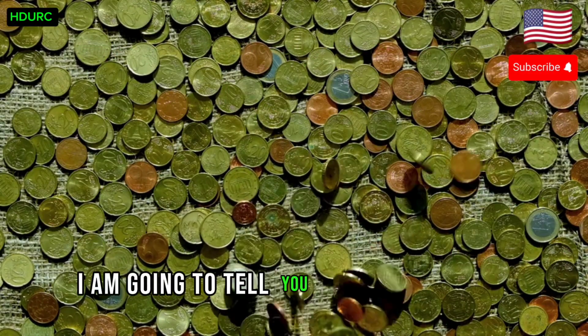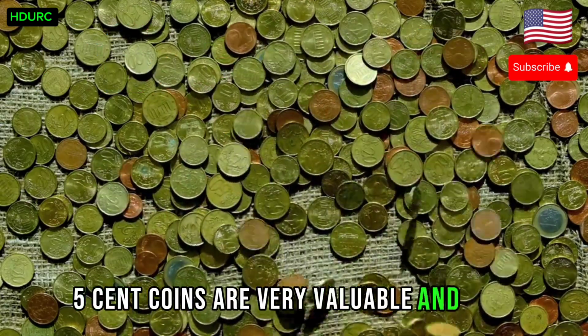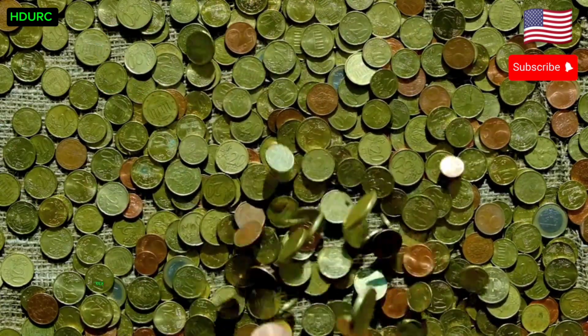I am going to tell you about the United States of America 5-cent coins that are very valuable and rare. If you have them, you can be rich.